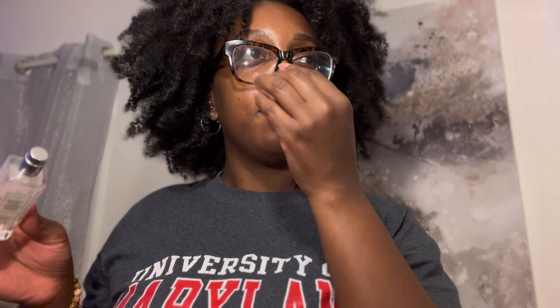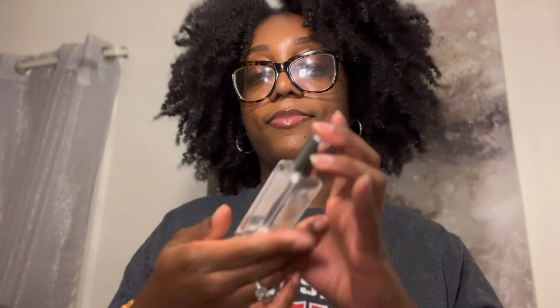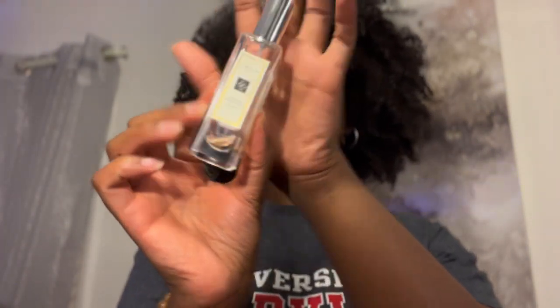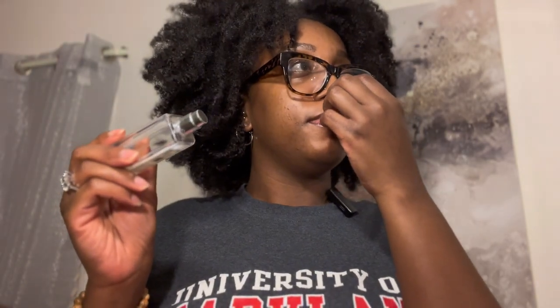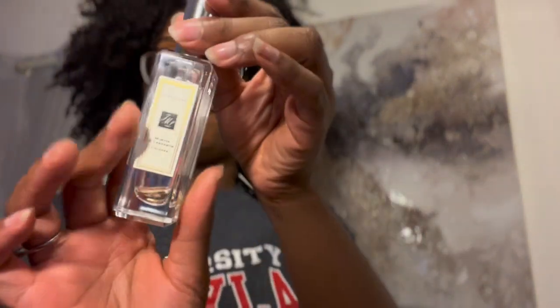So, again, mimosa and cardamom, it smells good. It's a fresh, warm, spicy, powdery scent. And I like it. I would rate it 7.5 out of 10. On to the next one.